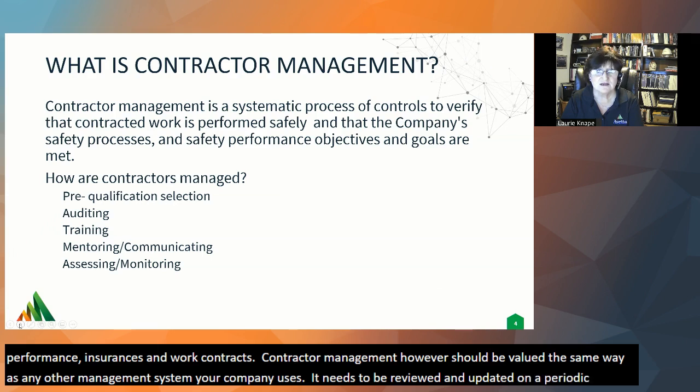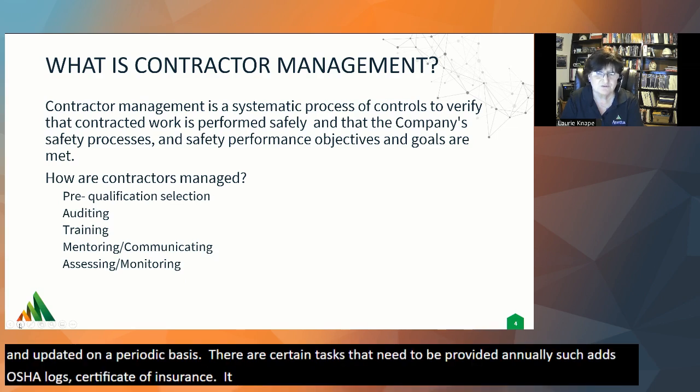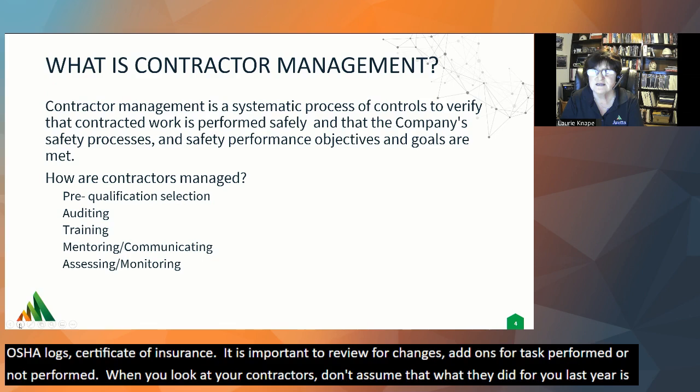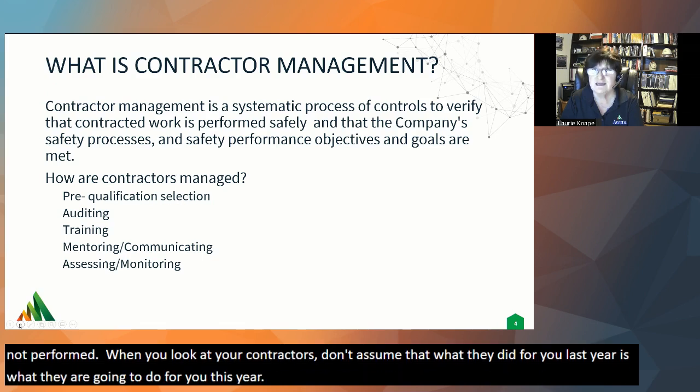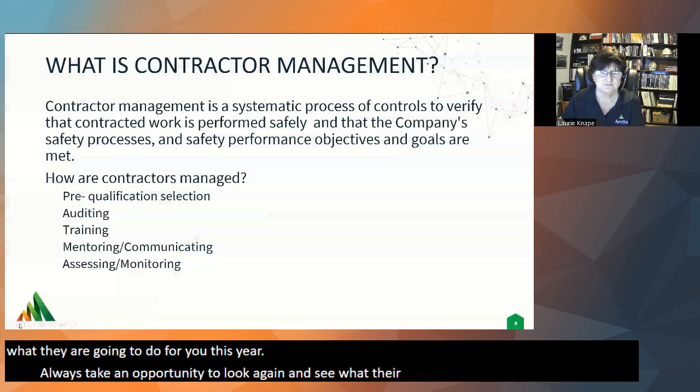There are certain tasks that need to be provided annually, such as OSHA logs and certificates of insurance, and it is a good practice to review your safety questionnaire for any changes, removals, or add-ons to tasks performed or previously not performed. When you're looking at your contractors, don't assume that what they did for you last year is what they're going to do for you this year. Always take an opportunity to look again and see what their true work agreement is.